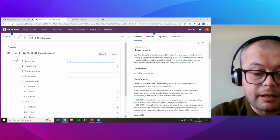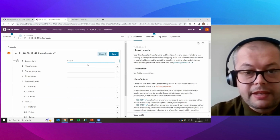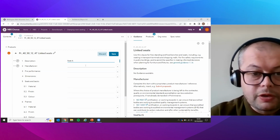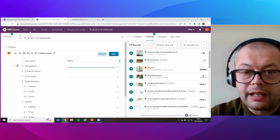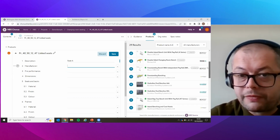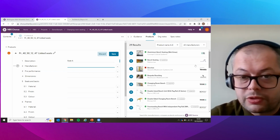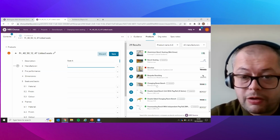and this might be seat A that we're going to be looking for. And then this is where MBS really comes into its own. So if we click into the manufacturer tab now, what you can see here is we've actually got a list of all the manufacturers that provide changing room seats in MBS source, and they've been pulled straight through. So I'm just going to click on one of the Boyko ones that we were looking at just.